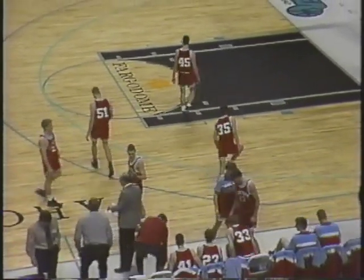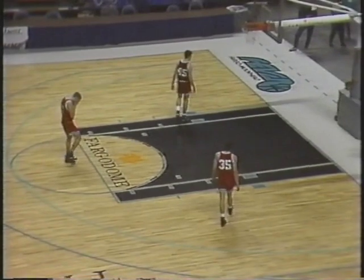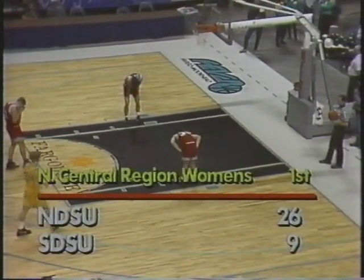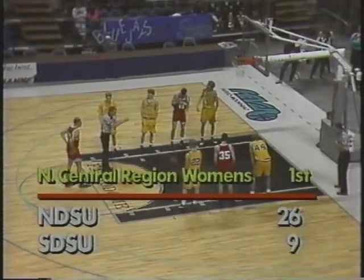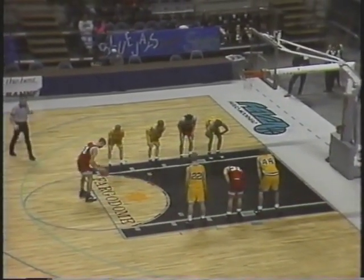Ray Callahan and North breaks its huddle. The same for Century. But the pivotal man in the situation right now is Chris Walker, the 6'3" senior who goes to the free throw line. North Central Regional. Look at what the Bison are doing to South Dakota State early, 26-9.